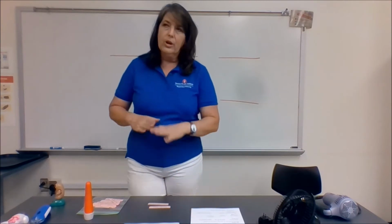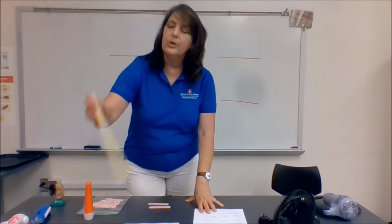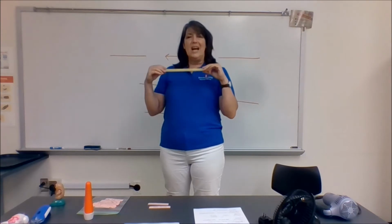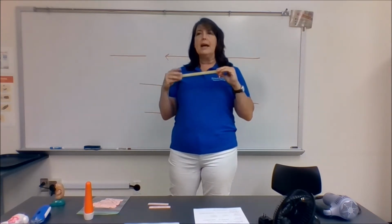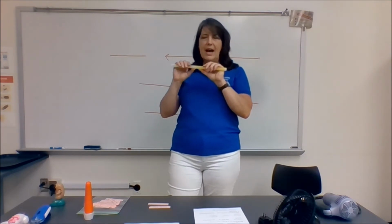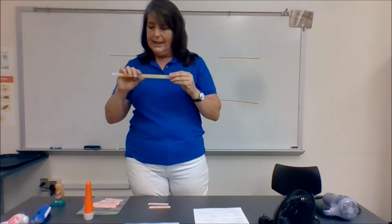So again, we're going to have a worksheet where they go from station to station and they try out the different things. So for example, you have a glow stick. What type of energy does it start as, and what does it finish as? So they'll be able to view that, see the chemical energy being changed into light energy.